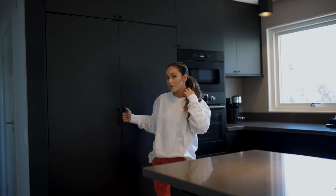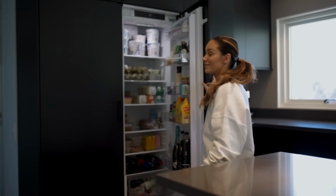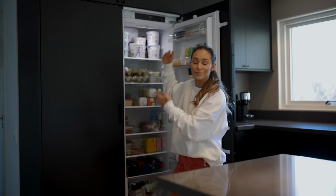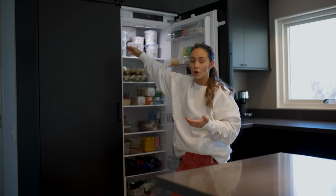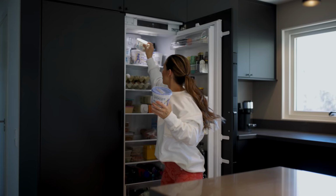I actually wish that I had like a double fridge, you know, opening up like they do in America. Like, this is my crib. But this is my fridge. Okay, so we're gonna start from the top. What we always have at home. You will never open this fridge and not see what's on the top shelf. So I'm gonna take both one of Robin's and one of mine.